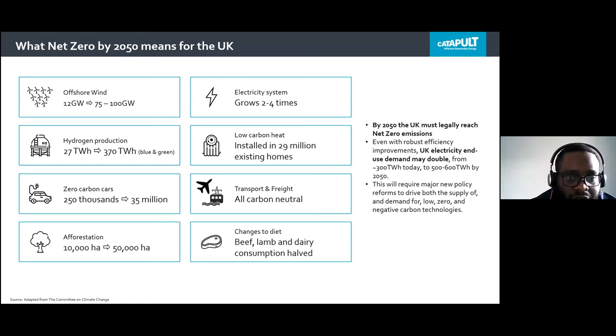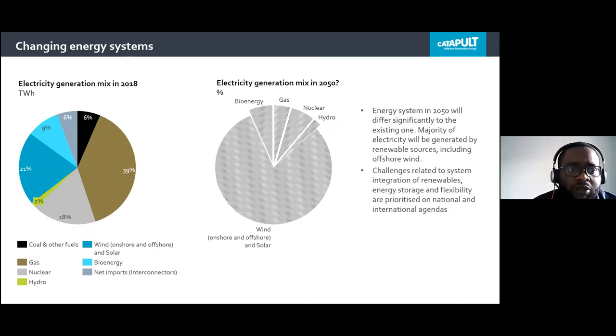The electricity system is growing even so much bigger. You know, hydrogen production is kicking in. Low carbon heat is being installed in about 29 million homes. There's a lot of talk and a lot of interest in zero carbon cars, that's also going into transportation and freight, and even things like changes to the diet to keep a clean economy are part of the things that are moving there. So this drive towards net zero by 2050 is pushing a lot of research into different things as well.